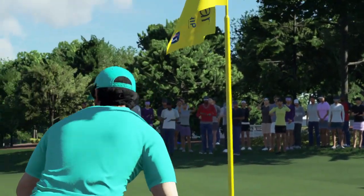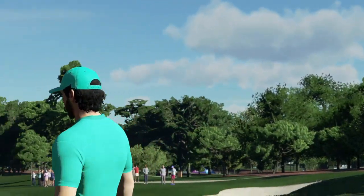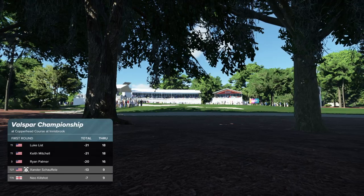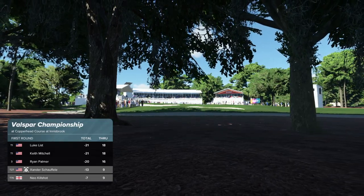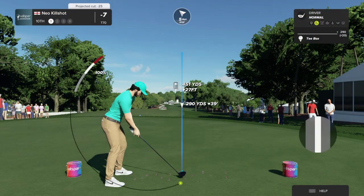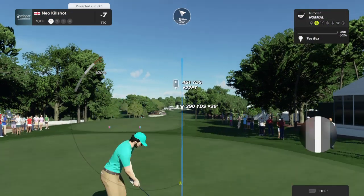All right, Rich, we've made the turn now into the final nine. What are your thoughts so far? Well, Luke, this rivalry we have been watching has been fun. This player is behind their rival as we make the turn, and it'll be fun to see how this matchup shakes out.